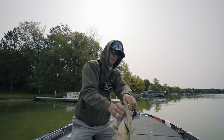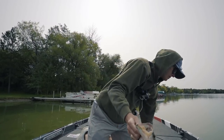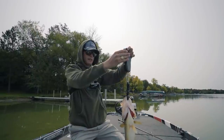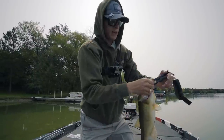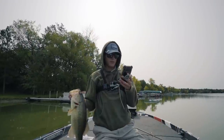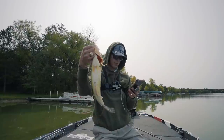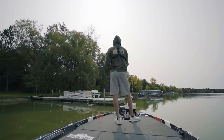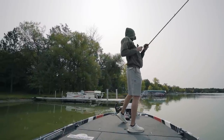Right in the roof of the mouth. It was not coming off. All right, this will technically be fish number 5. Fish weighs 2.83. That completes the limit. It is now time for us to upgrade. I guess we only got 4 in there. I guess we didn't weigh number 4 that I caught. 7.8 pounds for 4 so far. Gosh, there we go. Hey yo.